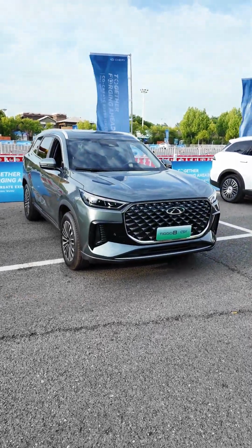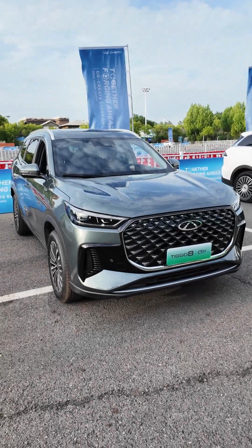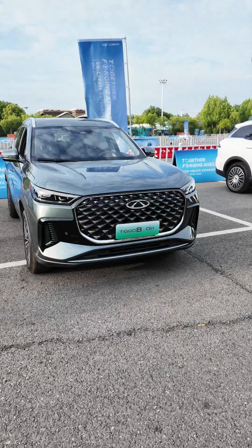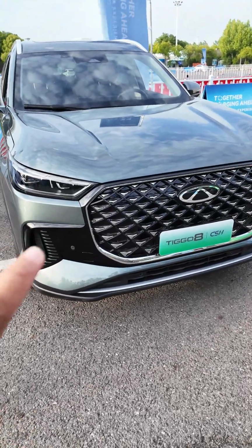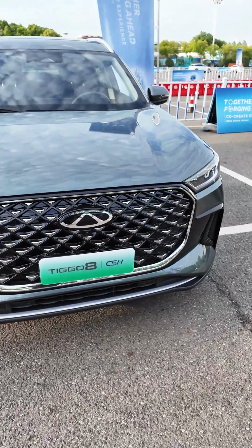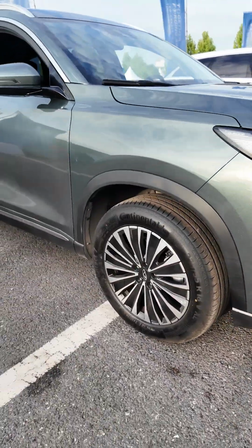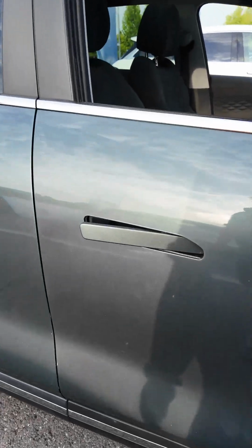Alright, from the get-go you can see that the Tiggo 8 PHEV bears some design differences compared to the Tiggo 8 Pro model currently sold in our market. At the front, you'll notice a slightly different front face featuring a new bumper design with new sharp LED headlights, but it retains the same octagonal front grille design with diamond pattern inserts. If you move to the side, things are quite similar because it uses the same multi-spoke alloy wheels as before, but you'll also notice the new flush door handles.